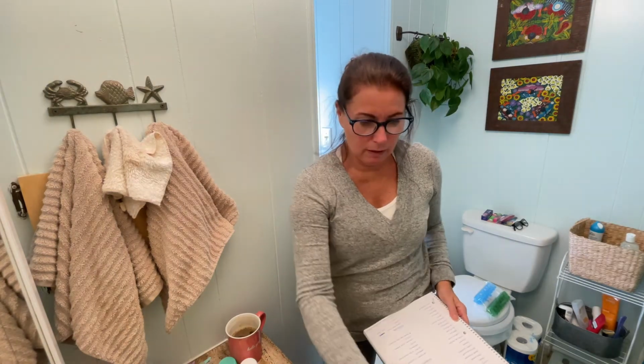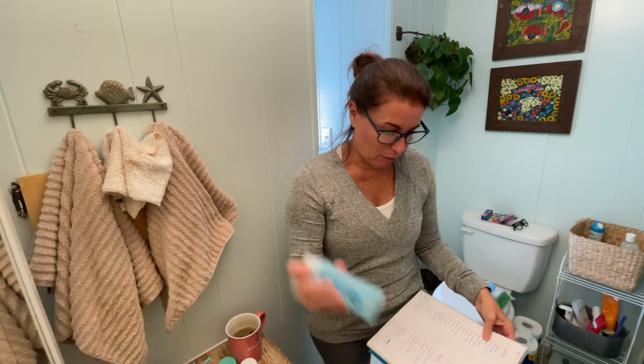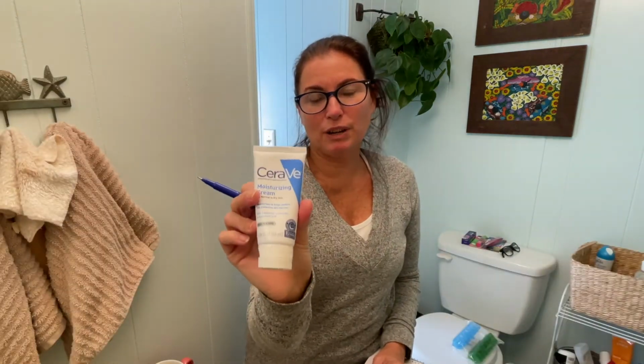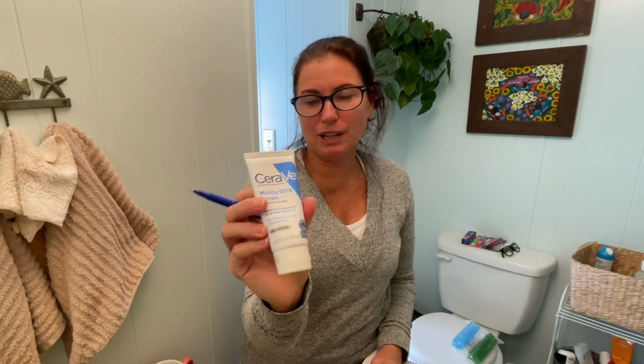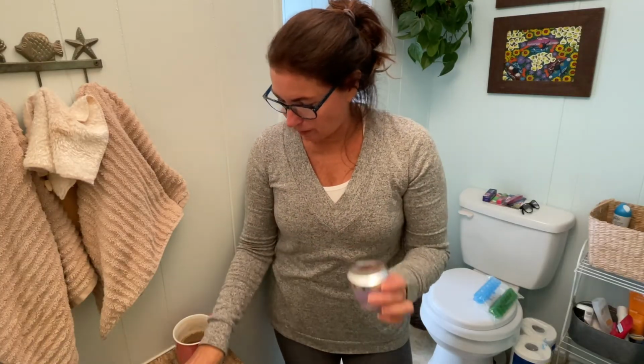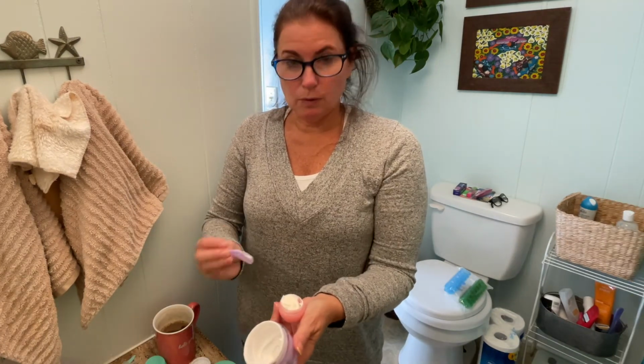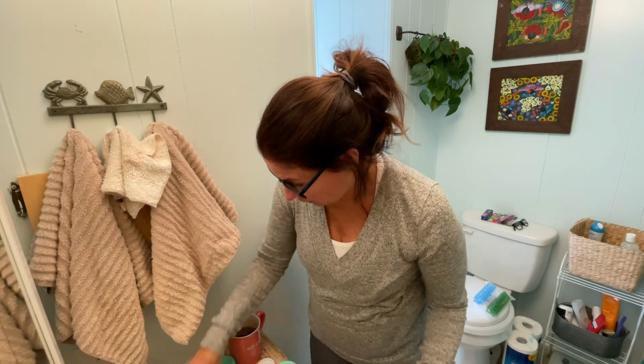The other things I need to put in here include shower gel. This is moisturizing cream that I know is supposed to be more for your body, but I like to use this as my day cream for my face. My tinted sunscreen, which I will be basically wearing every day instead of makeup. We have some nighttime moisturizer. This I am going to decant into here, and there we go. Well, hopefully that doesn't explode.